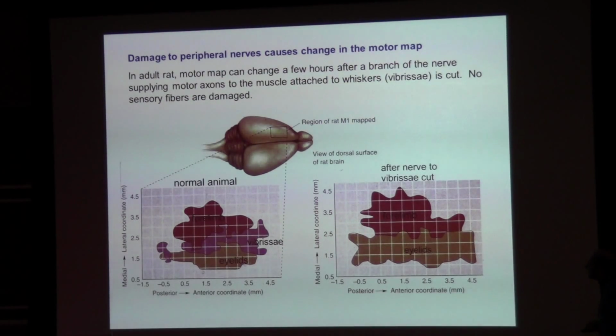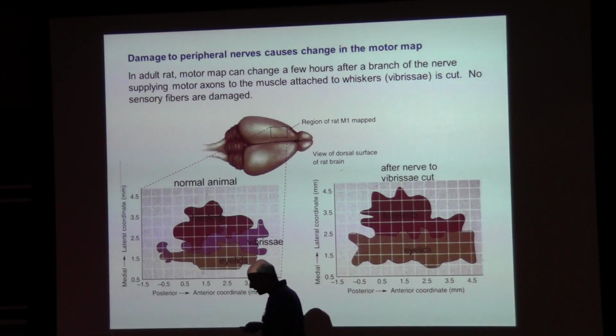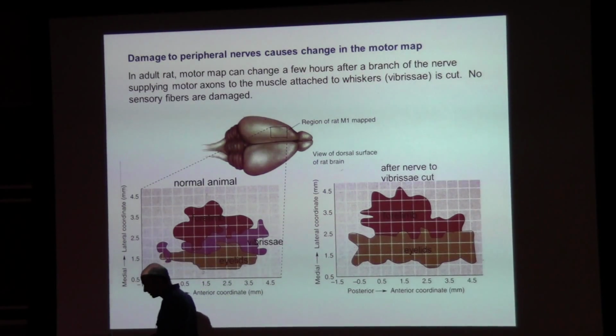Now what happened in this experiment is that they surgically cut the nerve that was going from the spinal cord to the whiskers of the animal, removing the motor axons that would innervate it, effectively paralyzing the whiskers of the animal. Now what was interesting was that about an hour after this surgery was done, they went back and once again stimulated the same regions in the cortex.